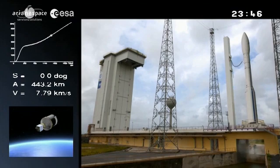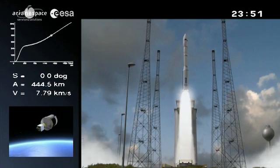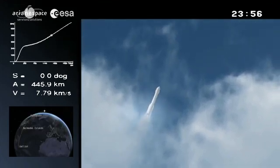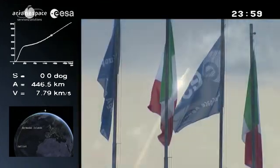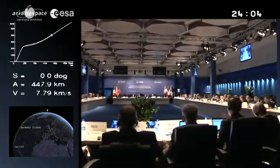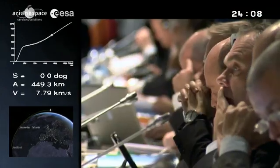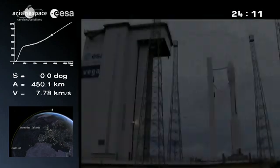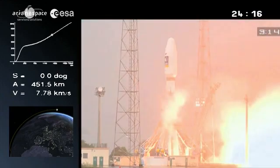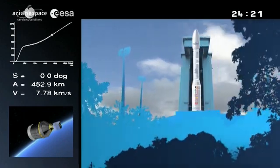ESA wants to ensure that Vega becomes a reliable, low-cost launcher for small satellites. This second Vega flight marks the handover from ESA to Arianespace. It also marks the evolution of future launches, particularly Ariane 6, approved by ESA member states at the Napoli Ministerial Conference last November and confirming Europe's continuing independent access to space. Vega's career is only starting, but with Vega, Soyuz and Ariane at Kourou, Europe can now launch any satellite on any orbit.